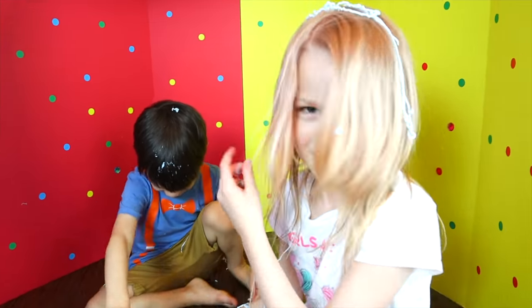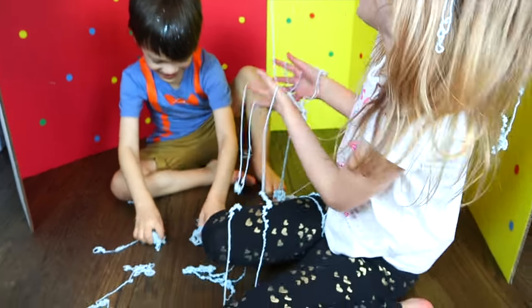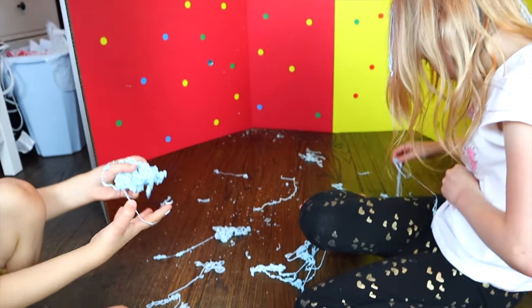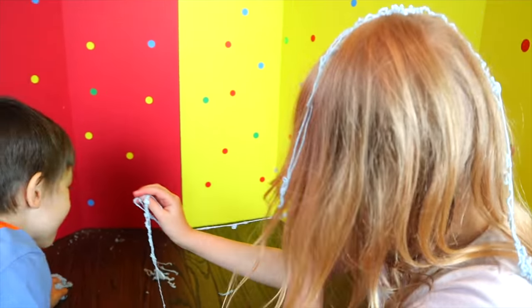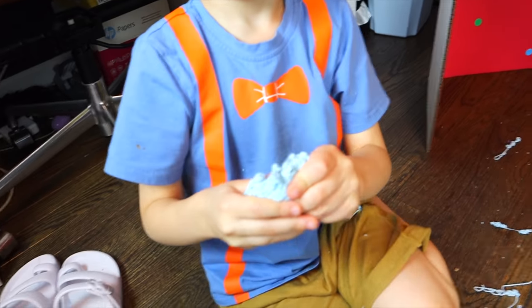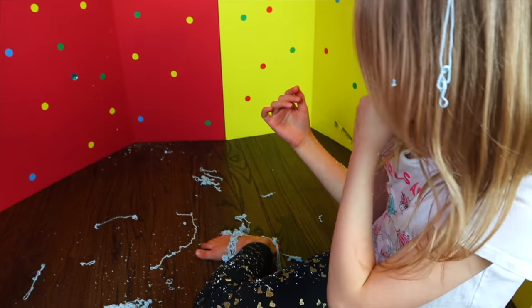Oh my gosh, I got some in my hair. That would be fine because we could take a shower. The silly string was fun. Look at this silly string. Look at how this could be my slime pile. This could be my slime collection. Oh my gosh. Okay, it's now stuck in my hair. Daddy, you're supposed to keep going. Oh no, I got silly string.